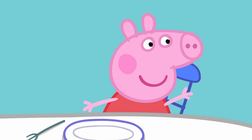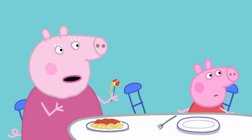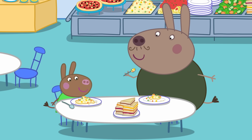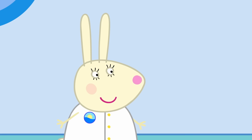But now, Peppa is thirsty too. Can I get some juice as well, Granny? Of course. Grandpa Pig can get you some. I do wonder what's taking him so long. Grandpa Pig has finally made a cup of orange juice. In fact, Grandpa Pig has made lots of cups of orange juice.